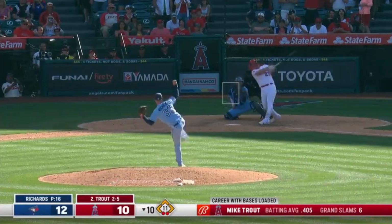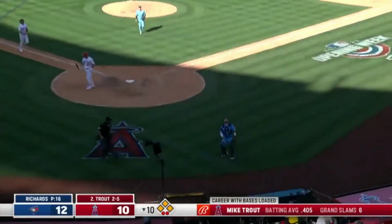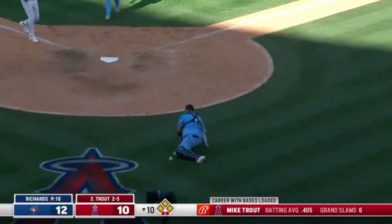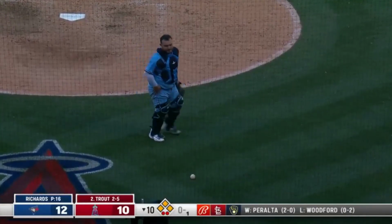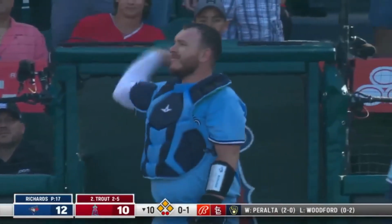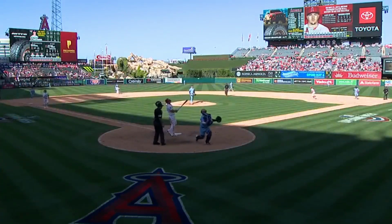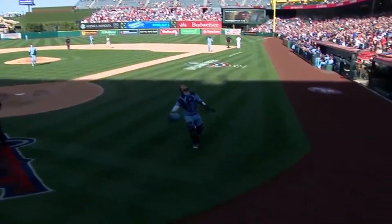Here's Trout. First pitch popped up behind home plate. Alejandro Kirk can't make the play. Wow, Trout thought that was it. He's got new life. They just kept drifting back. Kirk got back towards the warning track area, but then drifts back and it falls in. See Trout walking back thinking he's done, but now he's got new life.